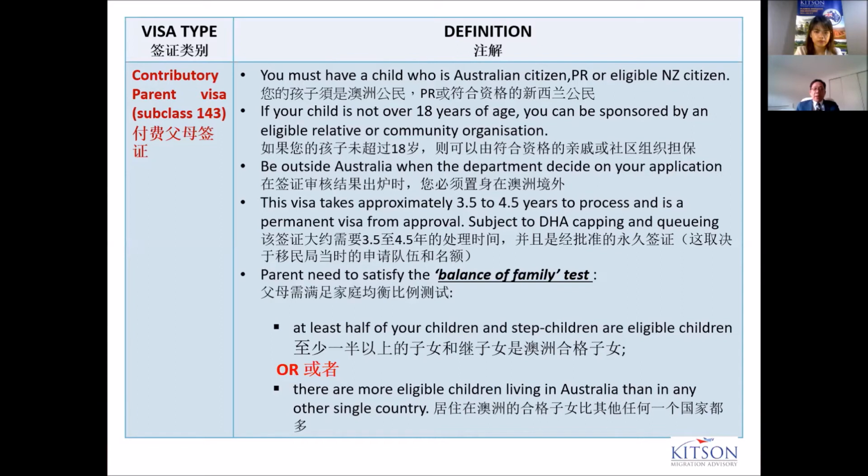So why is there such a long wait? Because there's a cap and there's a queue system. Many years ago when I started doing this parent visa, the wait was much shorter, but because of the cap and the queue, it goes a bit longer. Again, for this parent visa, you must satisfy the balance of the family test. Over to you, Kay.